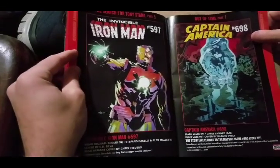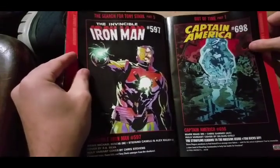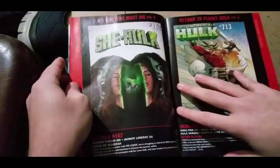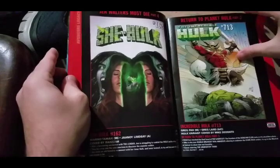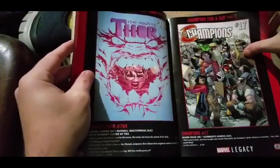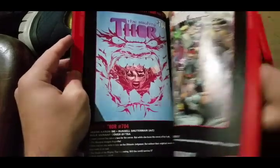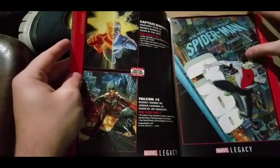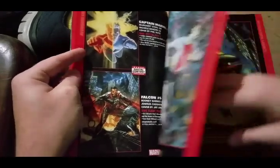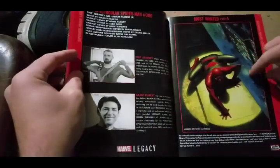Captain America's going to get frozen again. I don't know what'll happen there. I did like the first one that I read for the new Wade run. So, Spider-Man 300. Some nice Alex Ross covers here.